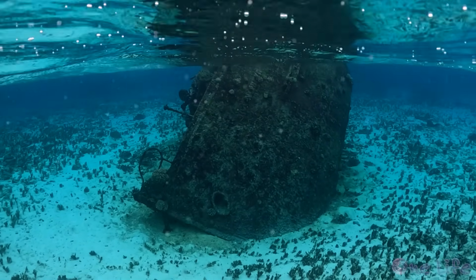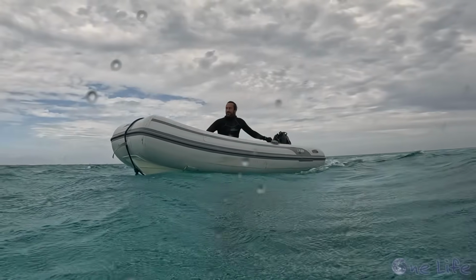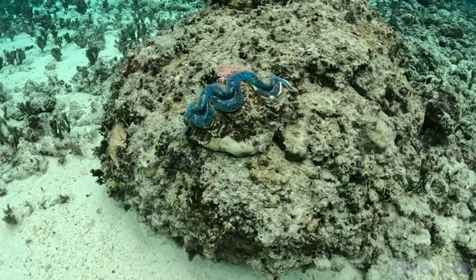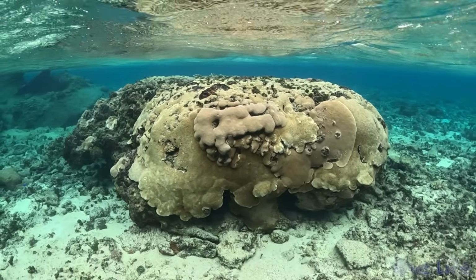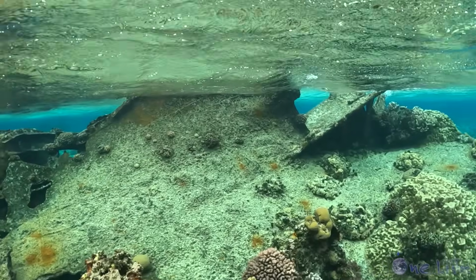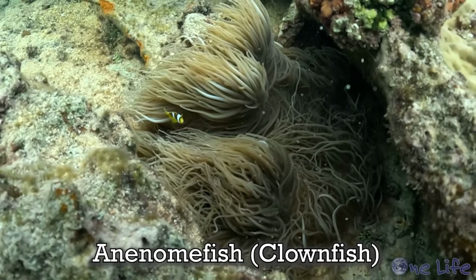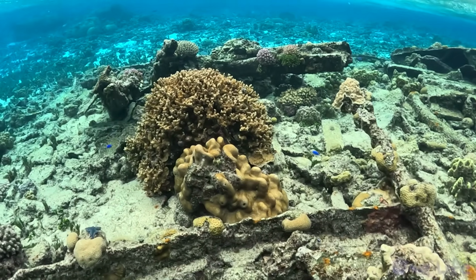Today, after 50 years, the bow section remains largely intact, with corals colonizing every surface. A short distance away lays the remainder of the shipwreck, teeming with life as schools of fish take shelter in its skeletal remains. Wrecks like these always fascinate us with their beauty, but are also a glaring reminder of how dangerous it can be to voyage across these waters.